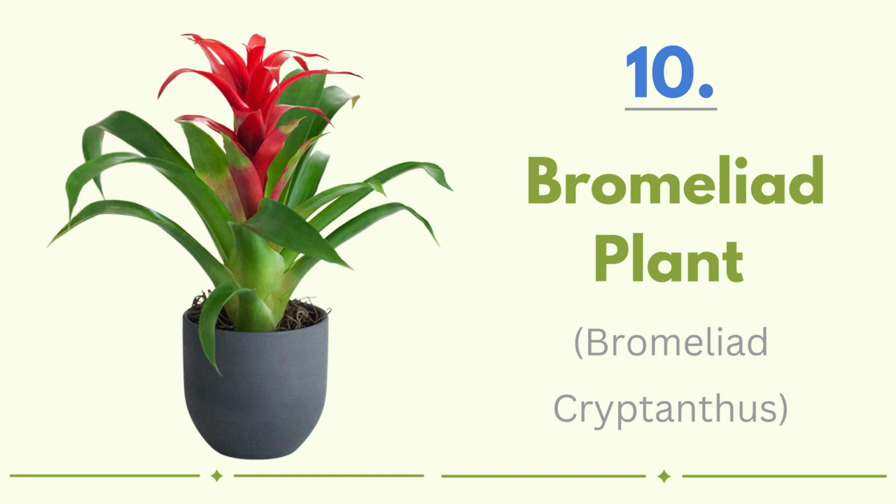Now, for lighting, this plant loves bright, indirect light, so a nice sunny spot is ideal. Just keep it away from direct sun, or those gorgeous leaves might get scorched. It's all about finding that sweet spot. Watering is simple too. Instead of watering the soil, you actually fill this little central cup with water. Just keep it topped off and change it out every couple of weeks to prevent any funky stuff from growing.